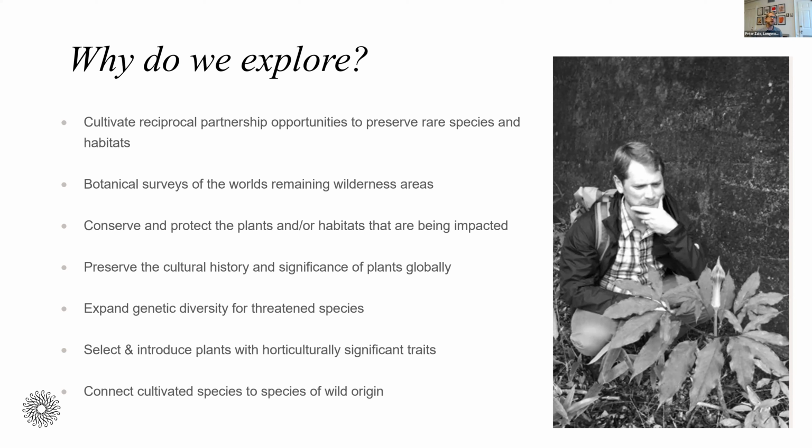But there are other reasons why we do this. And probably one of the biggest ones, if not the biggest one now, is to help cultivate reciprocal partnerships that give us the opportunity to preserve rare species and habitats.